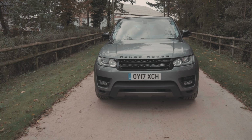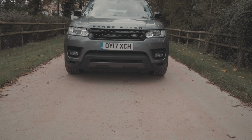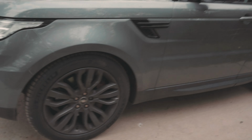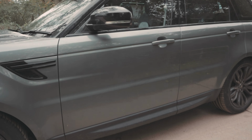I love these wheels. I think they really do look good. And them tyres as well. Those tyres do just look good on the car. Like I said, we have moved over to the Pilot Sport 4 SUV. And I mean, they just look good. They really do look good. The wheels are filthy at the moment, so is the rest of the car, but it's a Range Rover, it's meant to be a bit dirty.